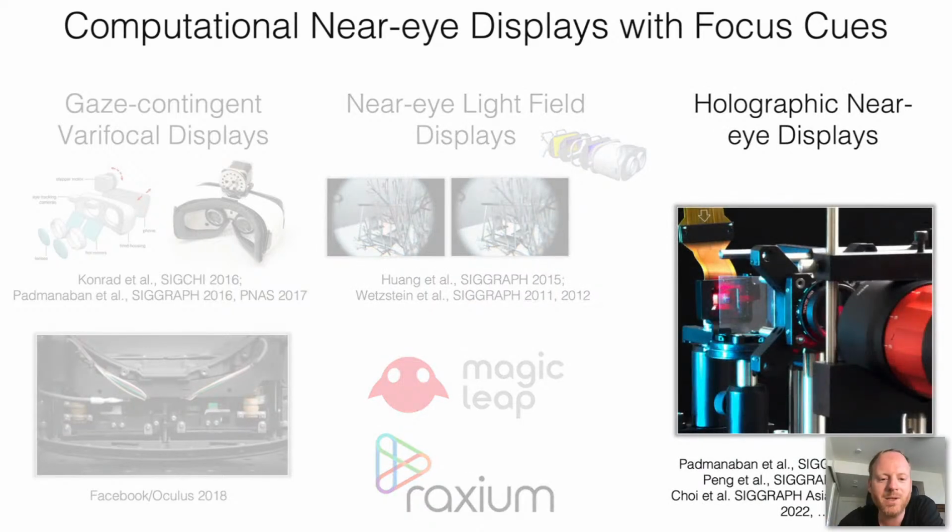But I've been giving talks about these topics many times, so I would like to focus on a slightly different topic that we've been focusing on in the lab for the last 2 or 3 years. And that's something that gets me really excited, and that's holographic near-eye displays. So holography has been around for a long time, but it hasn't really become practical until very recently. And this is something that I'd like to share with you.